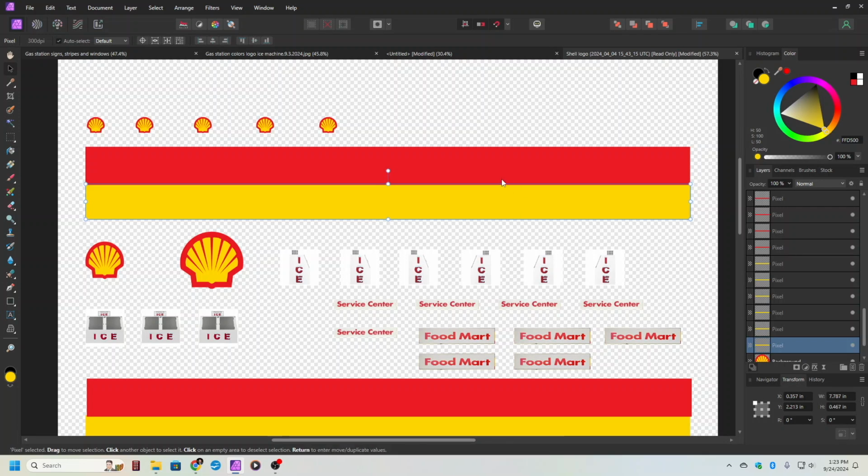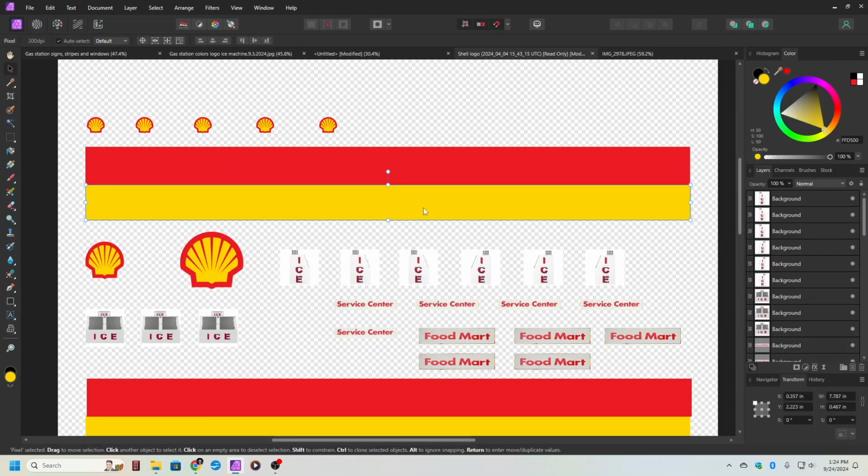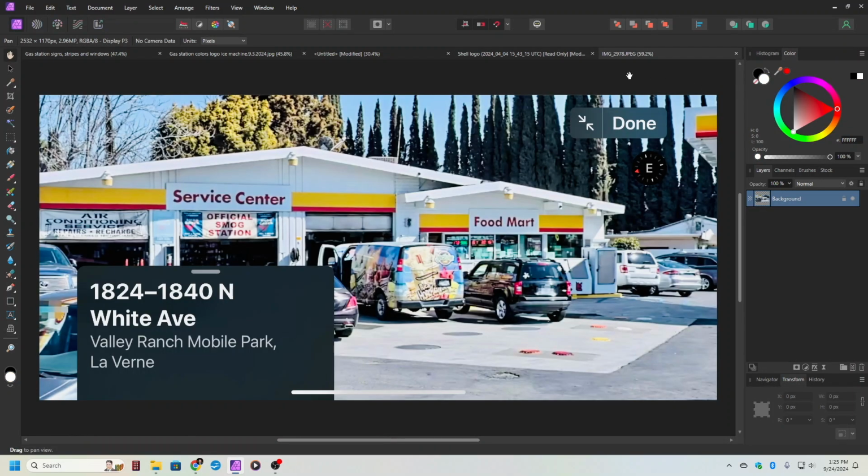And what I did is I took a red stripe first, moved it over to a new document. Then I took the yellow stripe, moved it over to a new document. And then I resized these because if you look at this picture, which is from Google Maps, the yellow stripe is much larger than the red stripe. Let's go back here. Yellow larger than red, yellow is on top. Let's switch positions. Red is much smaller.